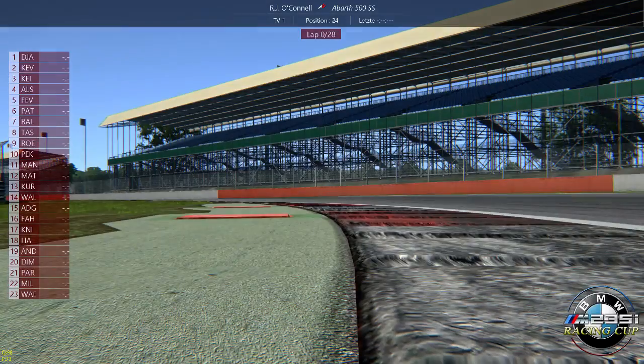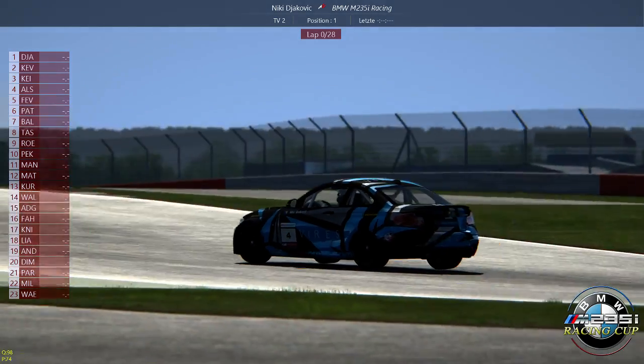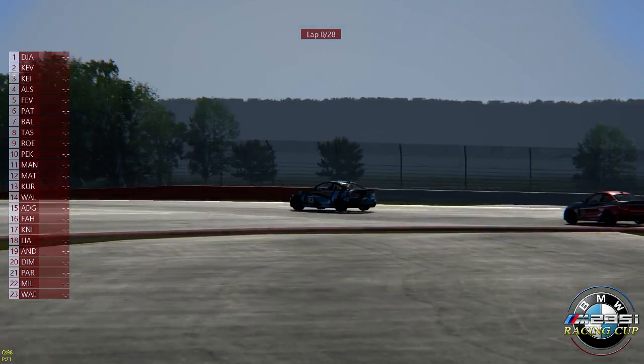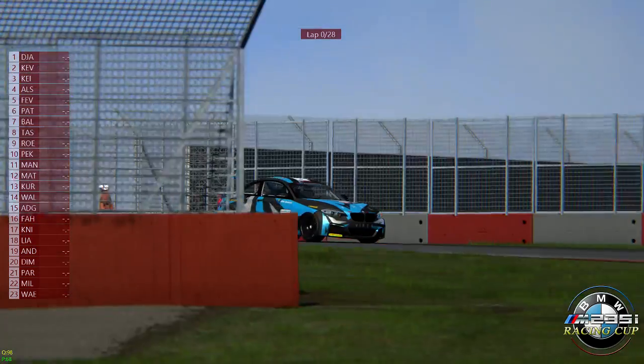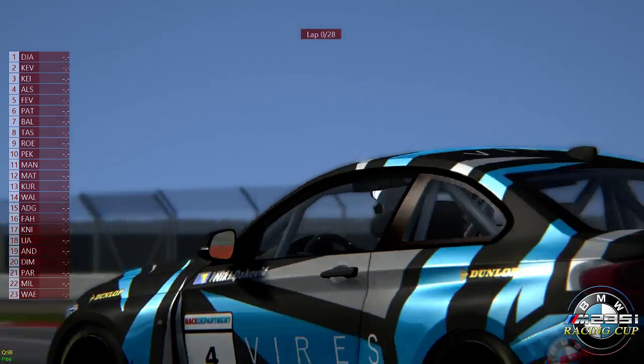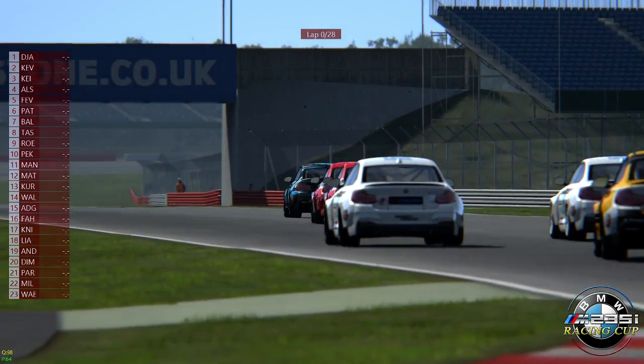Looks like Jack Keithley will jump into second position now. Akis is on the inside, but yes, Jack Keithley into first position with Akis sliding a bit on the exit, losing even more positions here. Terrible beginning for him. That's not what he would have wanted. And then his teammate Stelios Favgatos now behind him.